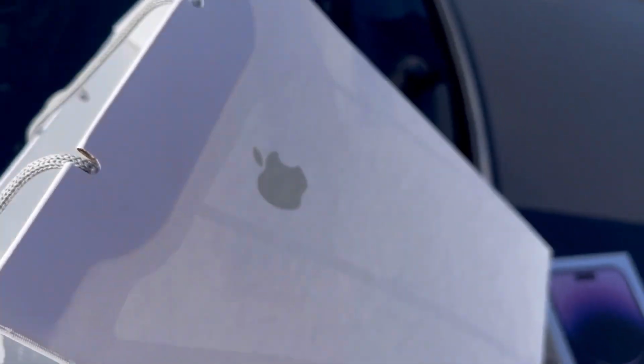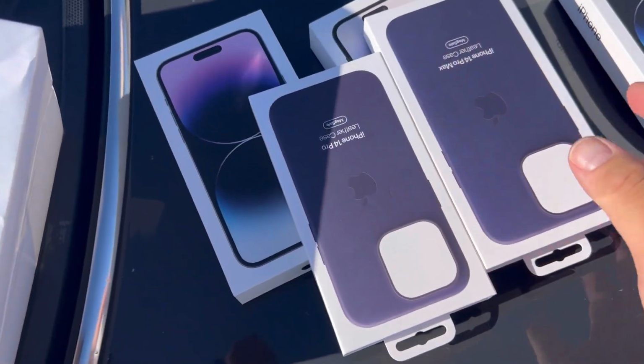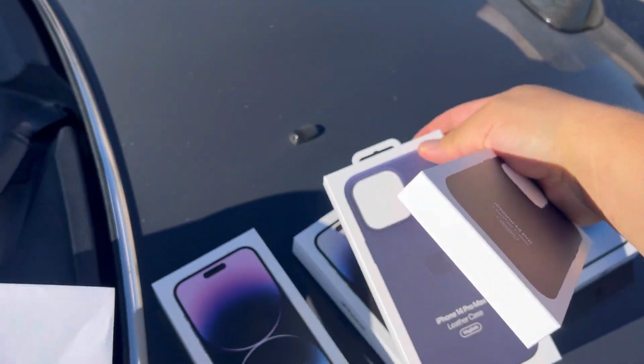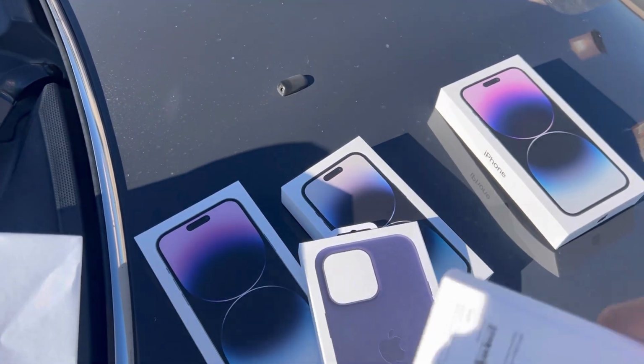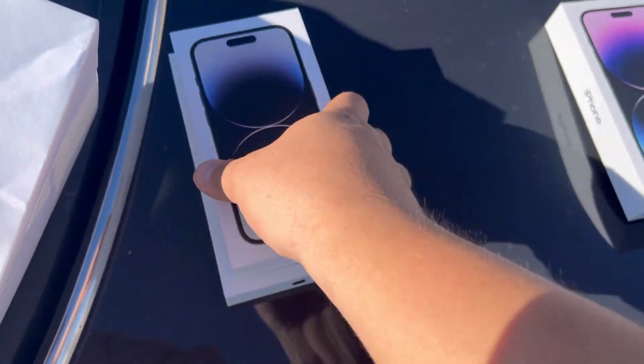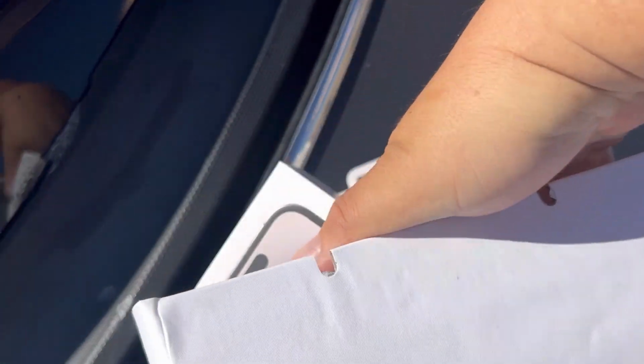We ended up picking up a couple of cases for it. We gotta have the Apple cases, gotta have the nice purple. So I think they call this ink. So that's like the purple color, and then this is the leather black. So yeah, we're gonna get this unboxed. Well, first I'm gonna go unbox this one, because we don't need to unbox all of them. No point. So let's put this away here real quick.